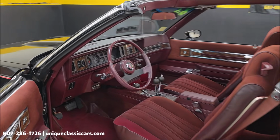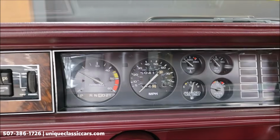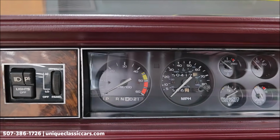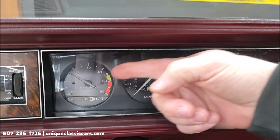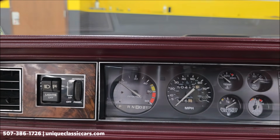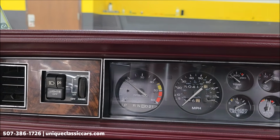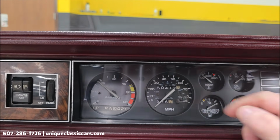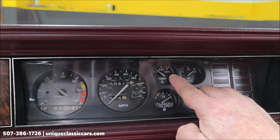All right, tilt column, cruise control. I think we need to fire this up. Of course, it'd have a 4-barrel on it. As you can see, tachometer. Technician did note the tachometer reads a little bit high. You can see that it's not idling that fast. There's your exact miles, 50,417. That was a cold start.